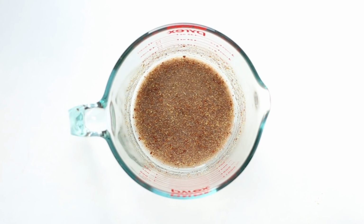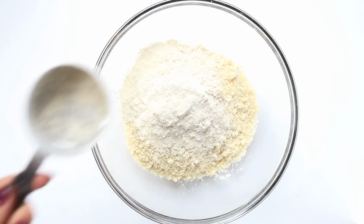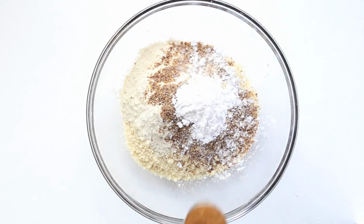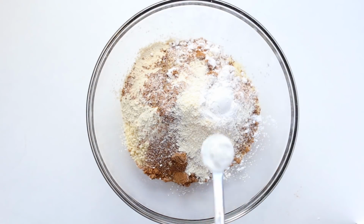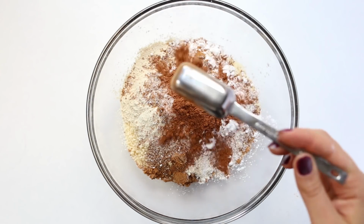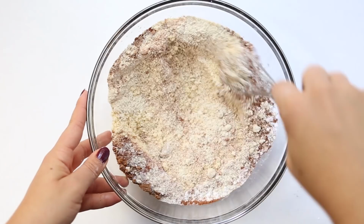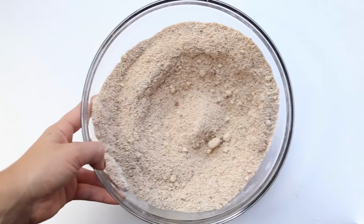of the dry ingredients. So for our dry ingredients, we are doing almond flour, quinoa flour, flaxseed meal, arrowroot powder, coconut sugar, coconut flour, baking powder, baking soda, sea salt, and pumpkin pie spice. And we are just going to whisk this all together until it's evenly combined, and you can set this aside and go back to your wet ingredients to combine all of the wet ingredients together.